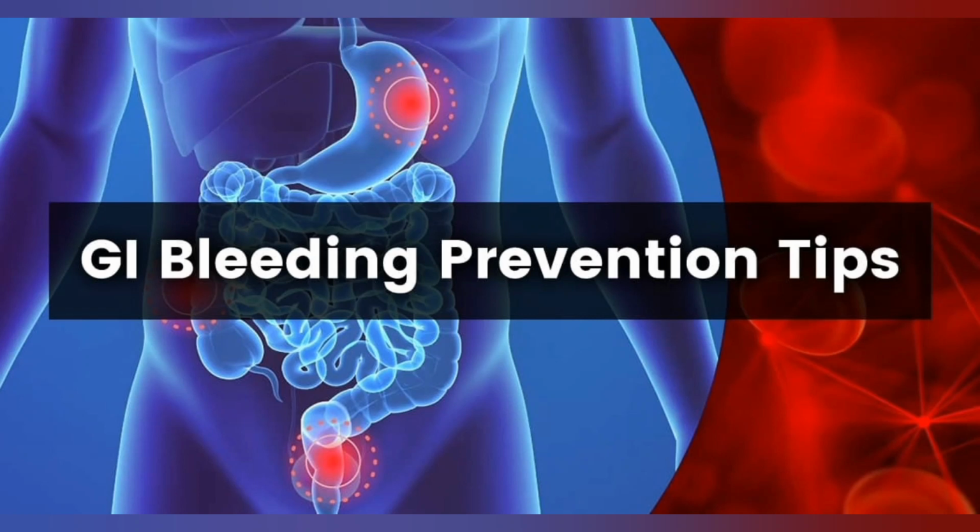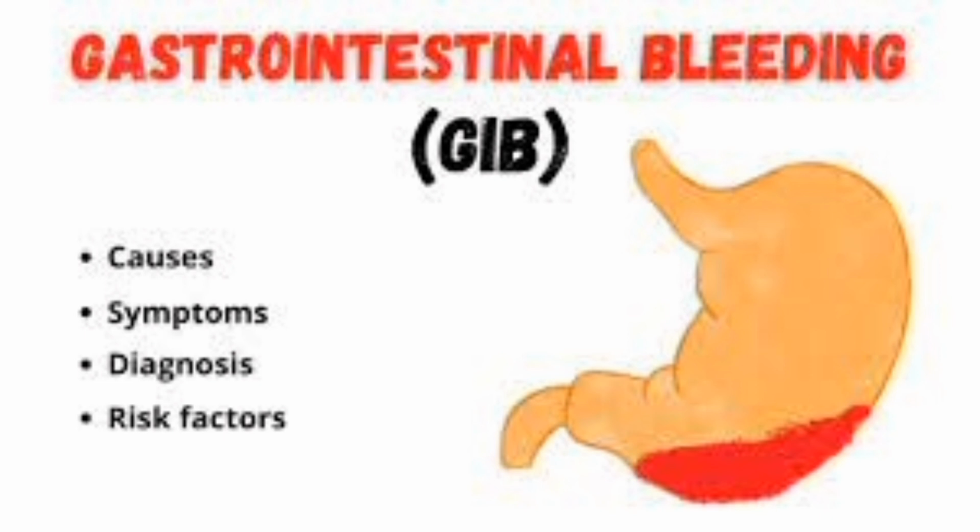Nursing interventions for gastrointestinal (GI) bleeding. Nurses play a pivotal role in the management of GI bleeding, providing critical interventions that contribute to patient stabilization, diagnosis, and recovery. Here are some key nursing interventions for GI bleeding.